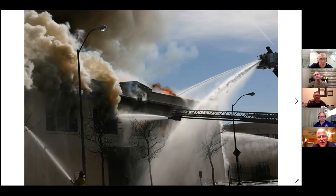So that's the other thing about streams. I remember Clark in his books, especially Firefighting Principles and Practices, the first edition, talked about if the master stream is just set up in one location, let's say you set up a ground mount and you're throwing water into a window where you see fire, that middle window right there, and the fire darkens down. Well, what do you do?